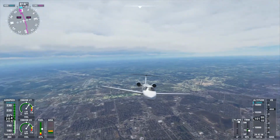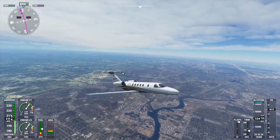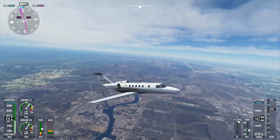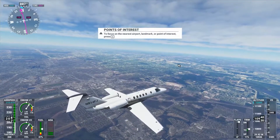Gotta love it. Love flying the Citation. You know, it is such a blast. I'll say it every trip. Be ready for it. Every flight, I'll say it is a blast to fly. It is such a fun little airplane. It's a little bit of a challenge at that too.